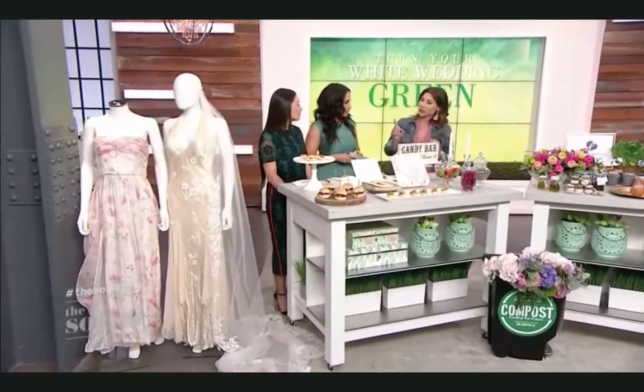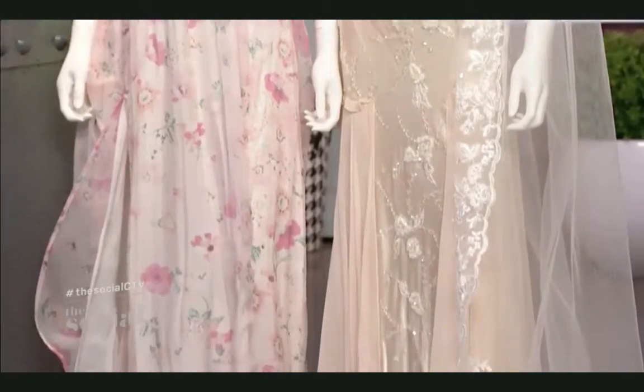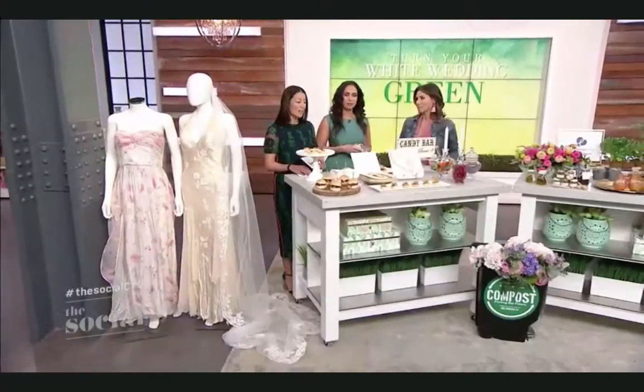And not just wedding dresses. We also have bridesmaids dresses. You can buy veils online. Veils are costly. They're worn for maybe an hour out of the whole day. I got this veil, which retails at over $200, for $100 on Kijiji. Got it for half the price. There you go. Way smarter.